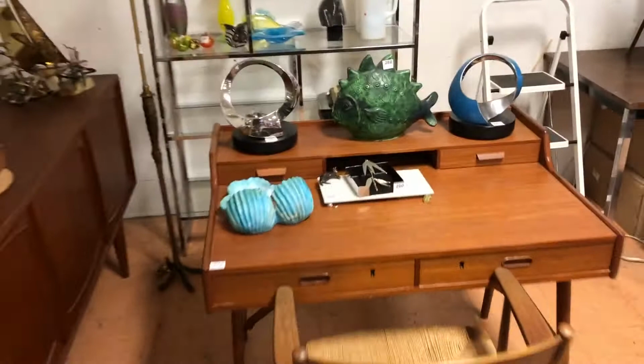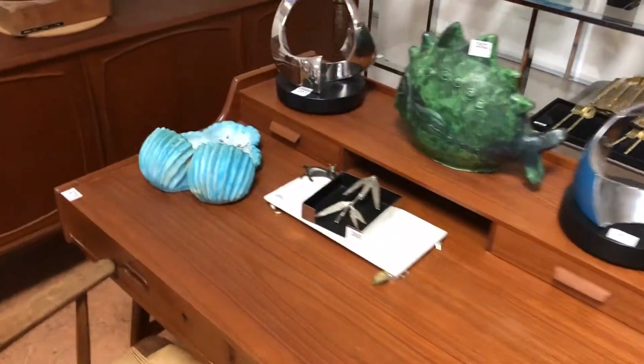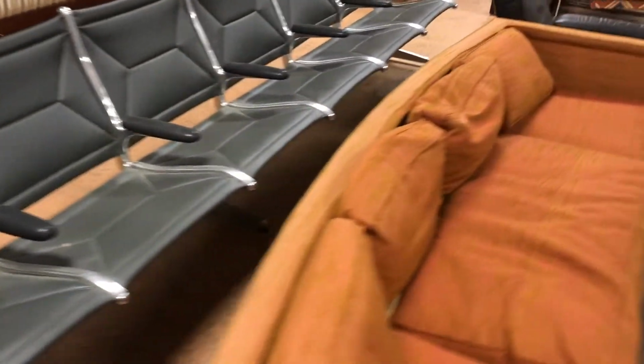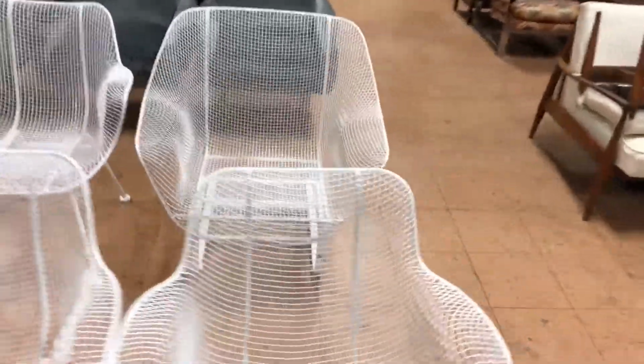Look at this great desk. Super nice. Super clean. We have our consignors trained to get us good, clean Danish. Some of this stuff. Got a Dunbar sofa right here. Yeah, this pair of chairs looking like Milo Baughman style. You have a set of 8 of these Woodard chairs, and then you have a single one like this with a spring base.